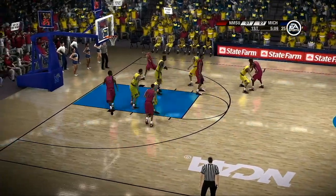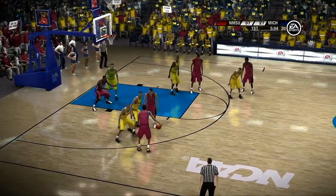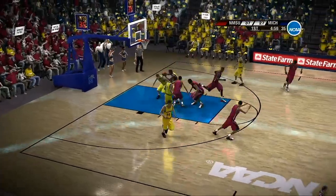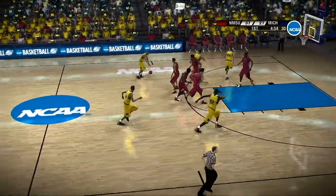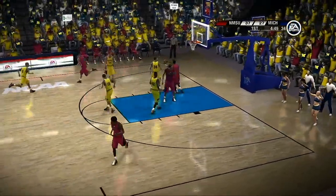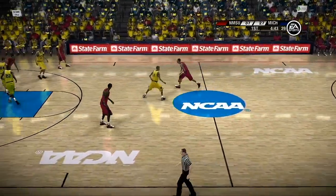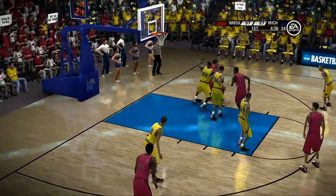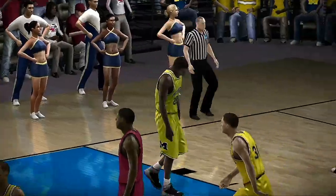High post flashes for the opportunity. To the circle, way off target. On the outside, they've left him completely alone. Off the rim and no good. Good defensive stance there against the spin move. Well, the key is to beat him to the spot, and he did a great job. He anticipated that spin move.